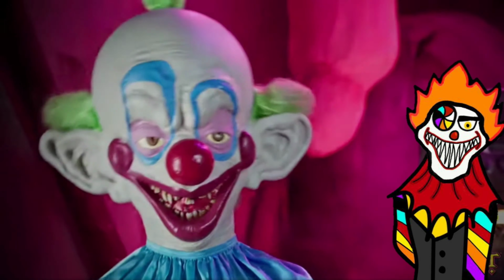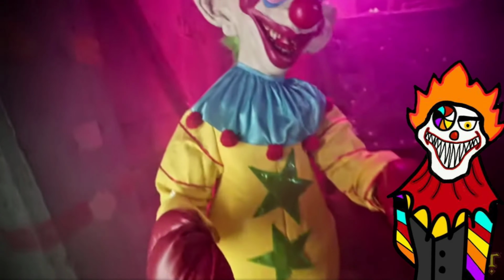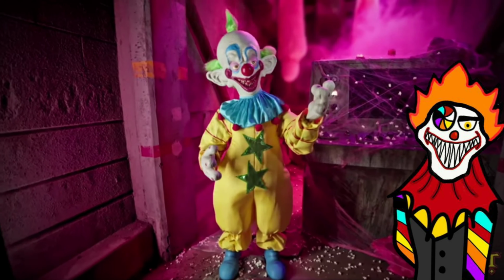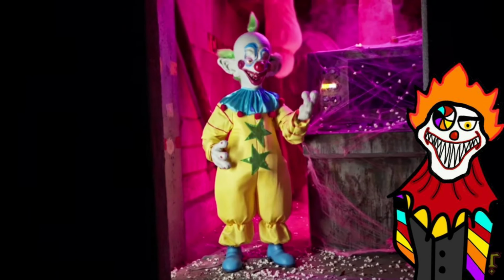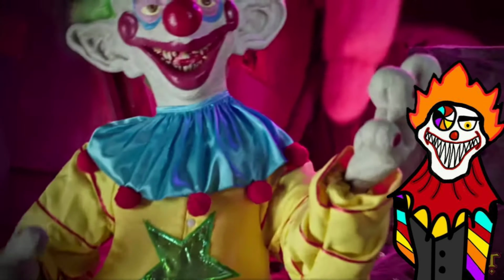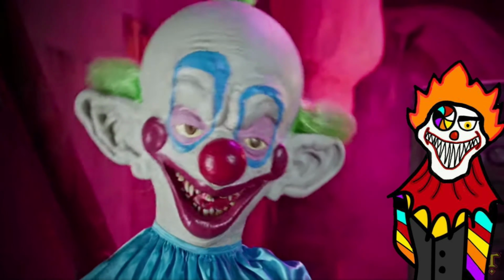And as you can see, it appears that he does have options to have gloves on and off, which I love to see, options, just like the Sam from Trick or Treat. But anyways, super cool. And I'm excited to see him in stores. But yeah, that's about all I have to say for him. Super excited.